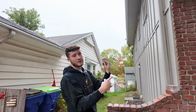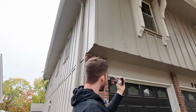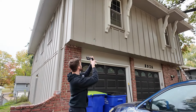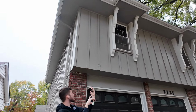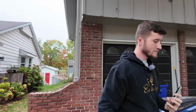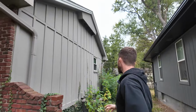I'm literally taking as many pictures as possible in each little one-eighth section. You know, I want to get the soffit. I want to get the window. There's nothing that's triggering any red flags here, you know? So we want to make sure that we document that and let the homeowner know exactly what's going on as well. All right, guys, we got all our pictures in the front taken care of.